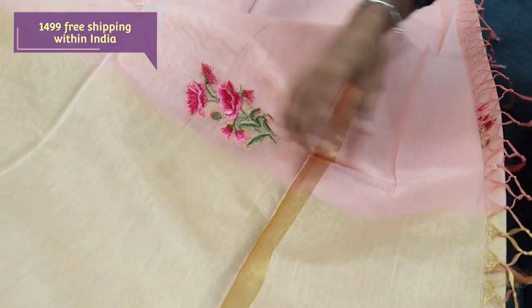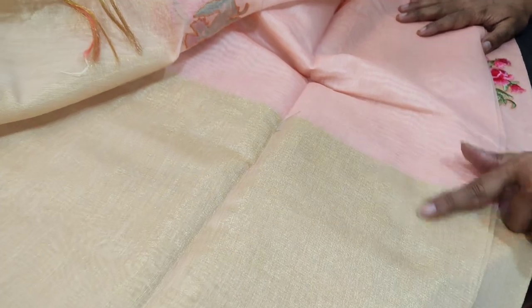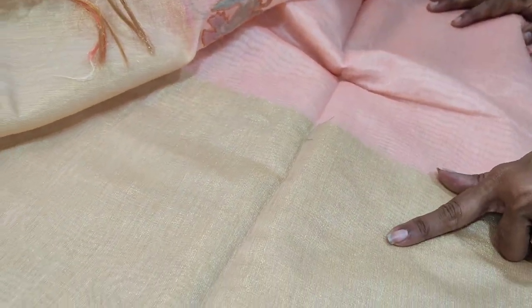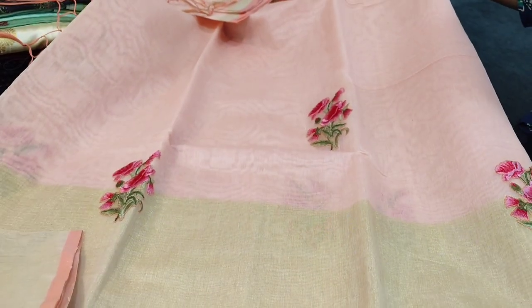We have fancy tassels for the pallu, and we have a plain running blouse with tissue borders. So this tissue borders can be used for sleeves. The cost of the saree is 1499. It's an embroidered silk cotton saree.